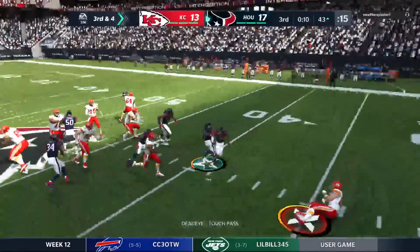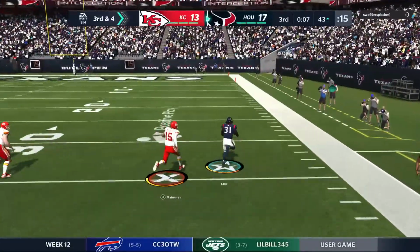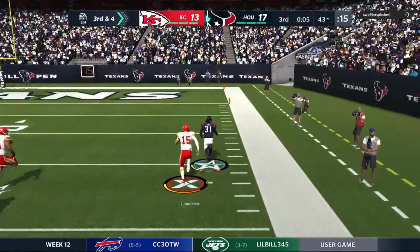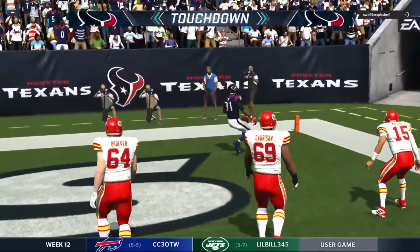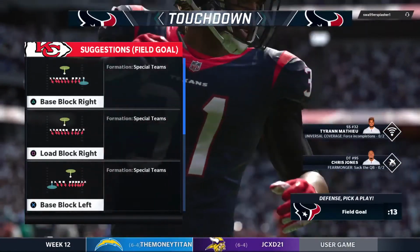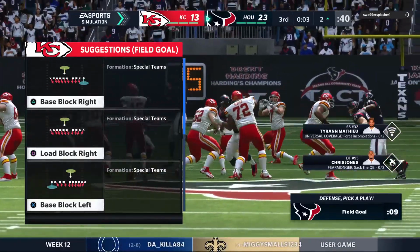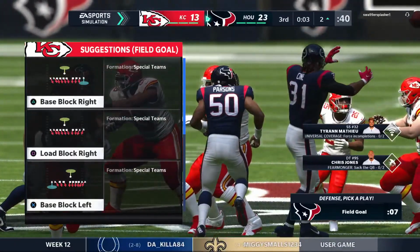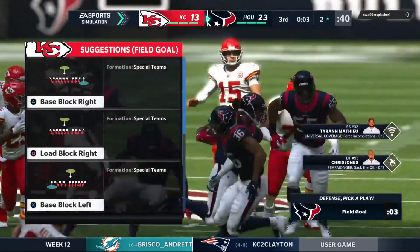running game. Into heavy traffic, and it's intercepted. Picked off at the 40. The 20. And he's got some space here. And they will score a pick 6 for the Texans TD. Those free safeties, they get to sit back there if they've got good pass rushers like this team does. Read like a book. He read it like a book and took it in for 6.